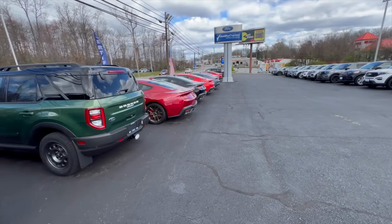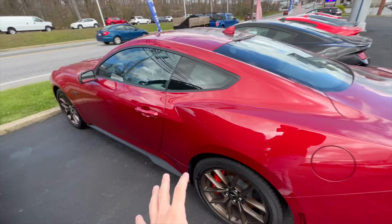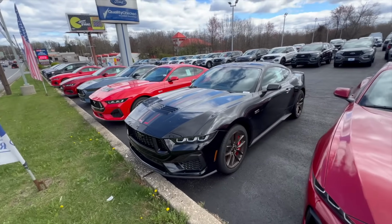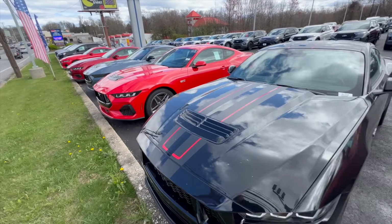But I wanted to check out the S650s because you guys know I've been loving my Dark Horse. This was a Raptor video, but trying to stay on track, and these S650s look freaking good. This black one caught my eye because I kind of like the stripes a little bit with the red brakes and the bronze wheels.